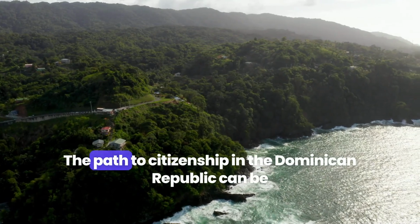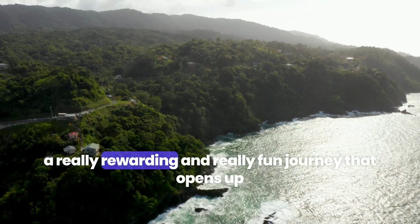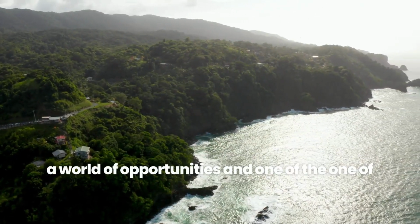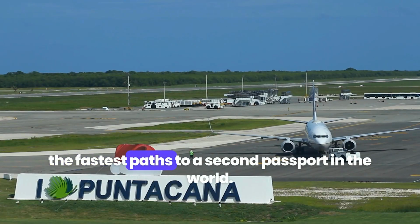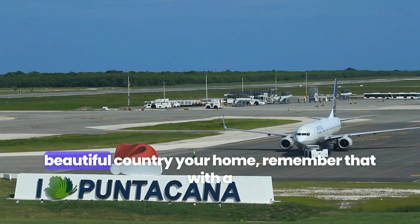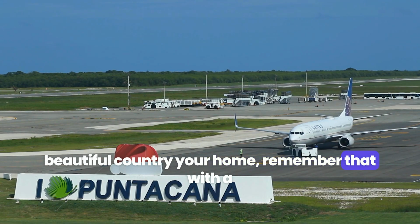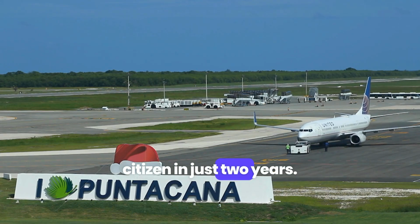So there you have it. The path to citizenship in the Dominican Republic can be a really rewarding and really fun journey that opens up a world of opportunities and one of the fastest paths to a second passport in the world. So if you've been thinking about making this beautiful country your home, remember that with a little planning and preparation, you can become a citizen in just 2 years.